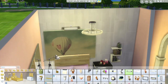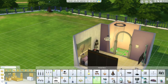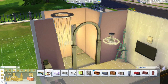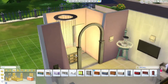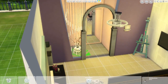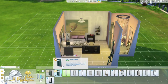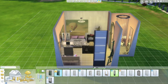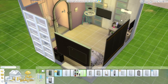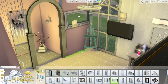And this little chandelier thing that you guys are seeing is from Spa Day. So again, if you don't have that, I'm so, so sorry. But some of the things on here are from expansion packs or stuff packs. But these flowers here, I'm pretty sure are base game, so you guys are good. And the mirror and the windows are from Spa Day as well, or from a stuff pack. I'm pretty sure they're not base game, but they might be. I'm not sure. I know that one of them comes, or you guys see the squared ones? Yeah, that one's from Spa Day.